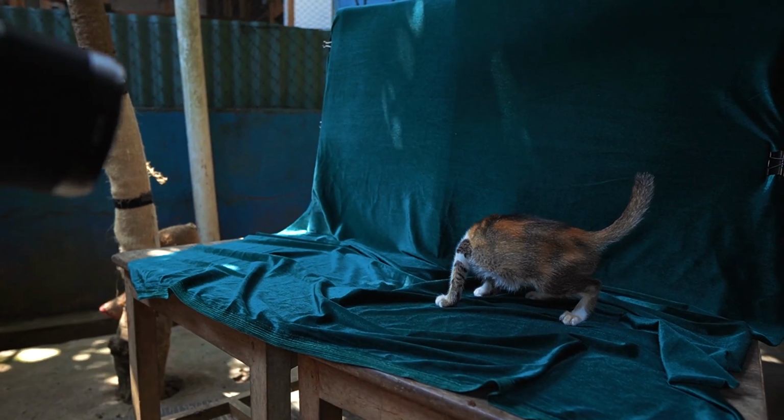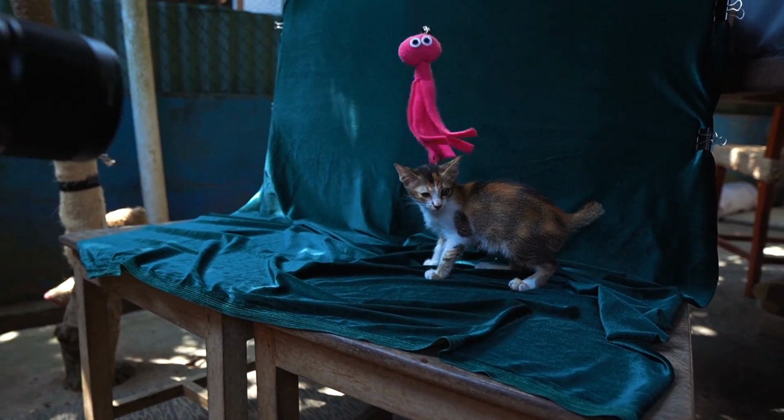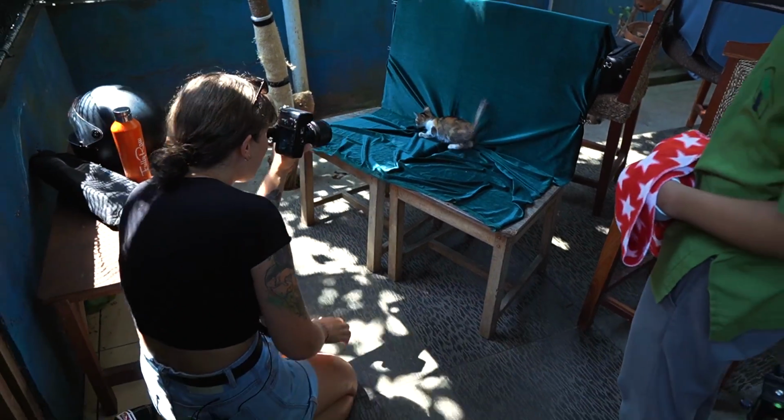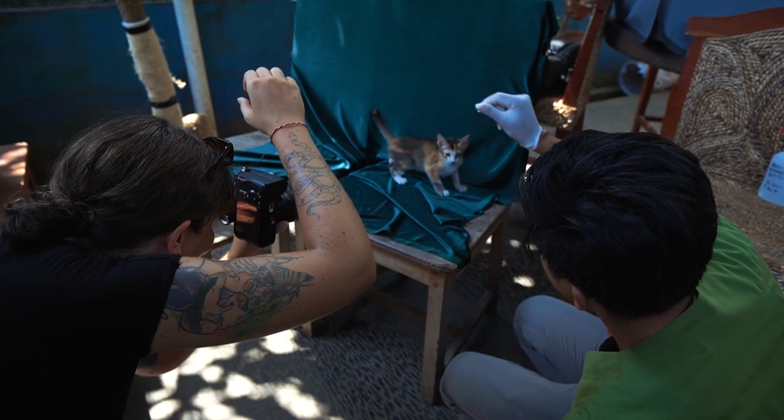I think the main idea behind this is that they are not victims. They just had a bad start in life, but they are beautiful kittens and they deserve to be loved. Hello! Hi! Oh, perfect!